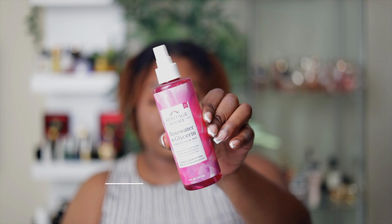In the hair category, I only use one thing in my hair and it is the Rose and Glycerin Rose Water from Heritage. I just spray this on and I just go. I literally just spray it on and go. And then sometimes when it comes to the oil, you guys already know the Mielle oil, just put in my hair and that is it. And my hair is always hydrated because of this.